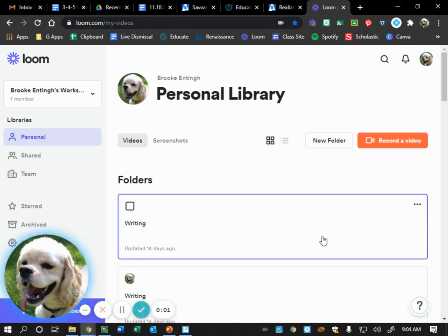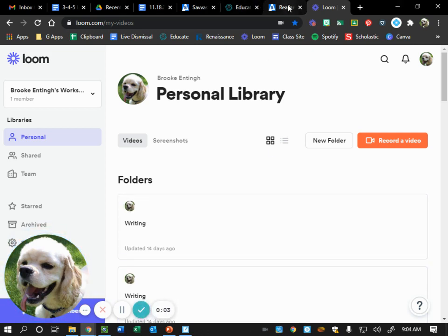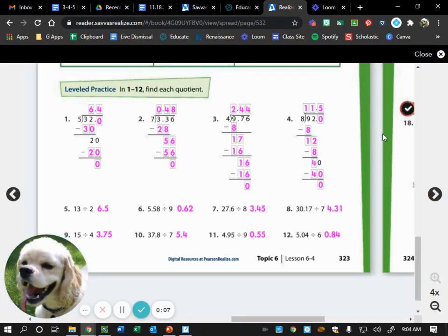All right, we are open to last night's homework, 323 and 324 to correct. So, okay, here is 323. We had number 2, 7, 10, and then 14 and 16 on the next page. For number 2, they put boxes in the spaces where you should be writing a digit.